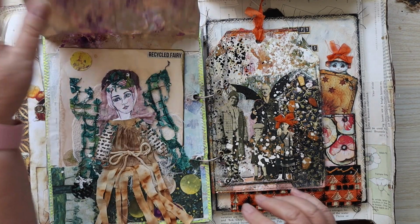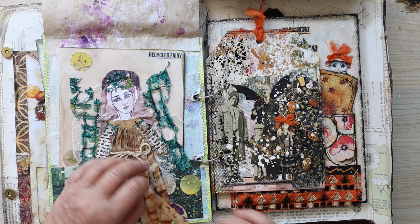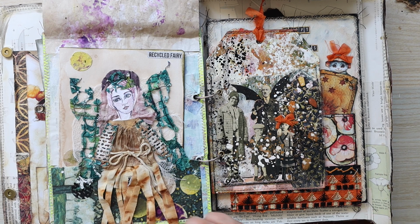Okay, so that was my fairy from yesterday, my recycled fairy. I really love her, she's so cute.